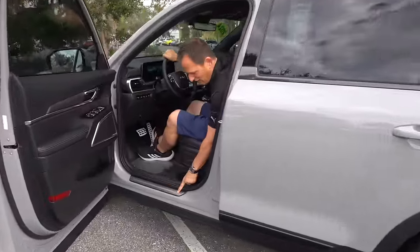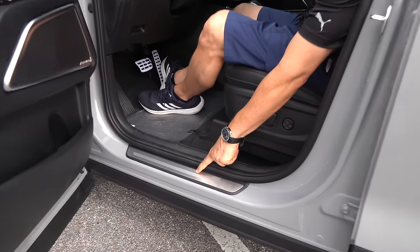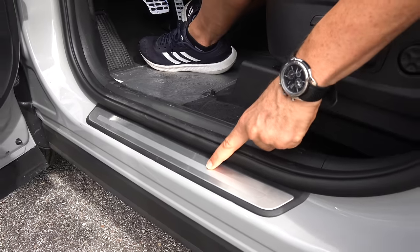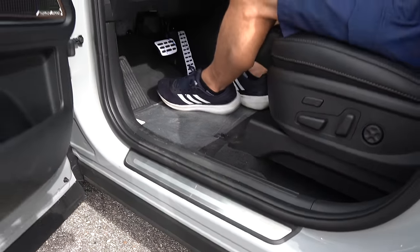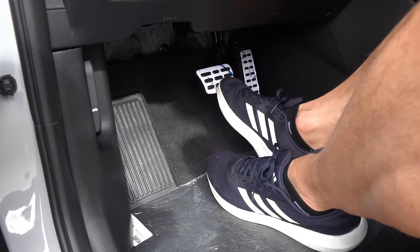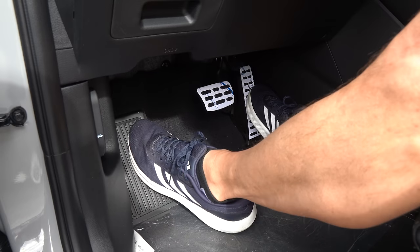You do have a little aluminum trim. I'm very shocked that I didn't put like Telluride or something. This seems kind of generic, like they got it from Kmart or something. I do like the pedal box though. They are covered, but these are real aluminum brake pedal and throttle and a supersized dead pedal.